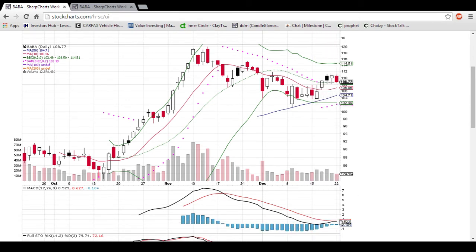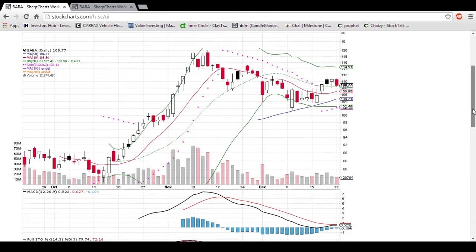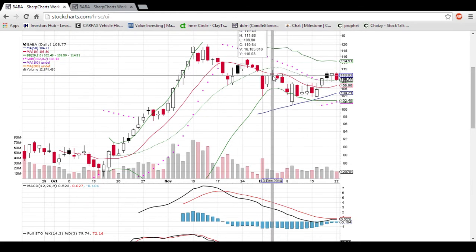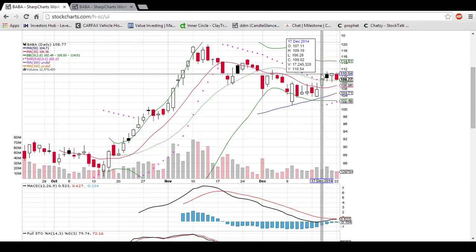This black line, once it crosses the red line, will be a bullish sign that this uptrend is going to continue. You can see we hit some resistance at this level. Going back to here where the close was 110.64, we could not get a close above 110.65, excuse me. So that could potentially be a double top right there. I'm just seeing that now. I didn't see it when I did my initial analysis of this chart.